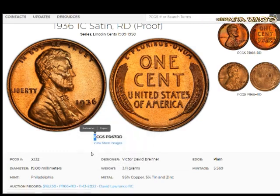However, proof coins have fetched a lot higher prices at auctions. For example, a satin finish proof coin graded PR 66 sold for $18,250 at an auction in 2022.